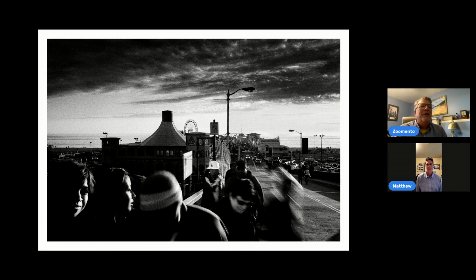Every time I see a Ferris wheel like that, I know I'm taking a picture. It might not turn out, but I tell you, there's something great about a Ferris wheel in a picture.